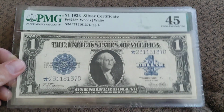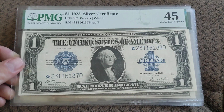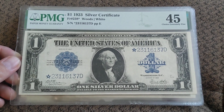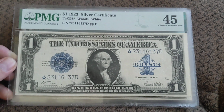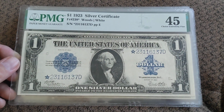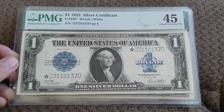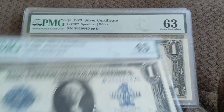But this one is a great note. I bought it from a guy that I've done business with quite a bit, and it graded a 45. It's really a higher grade note than I thought when I got it. But pretty sweet note to have.